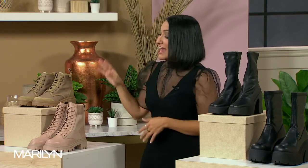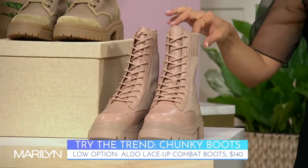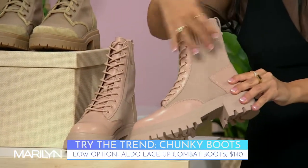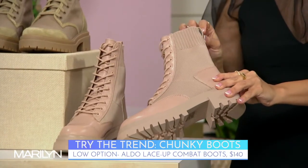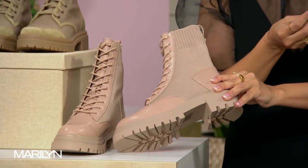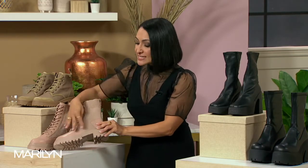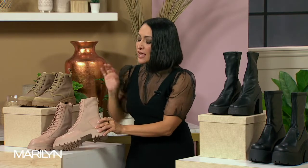Okay, exactly. Good. And so if you want to just dip your toes into this trend, however, Marilyn, another great boot at a lower price point are these ones from Aldo. And these ones I actually really love because they are knit and leather. Again, those nice textures that we're seeing in this trend. However, when you pull it up, it's almost like a sock, Marilyn, so it really sticks to your calf, making a really nice fit. But it still has leather on the bottom right here so that you can still get that wearability in the winter elements.